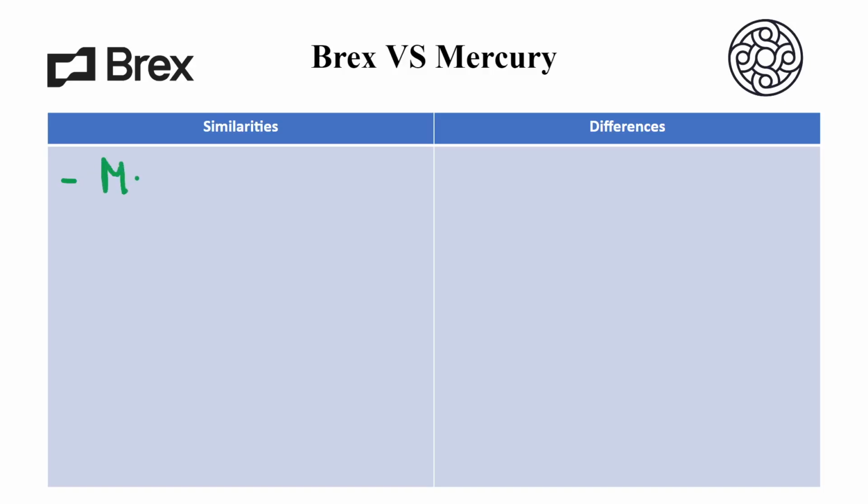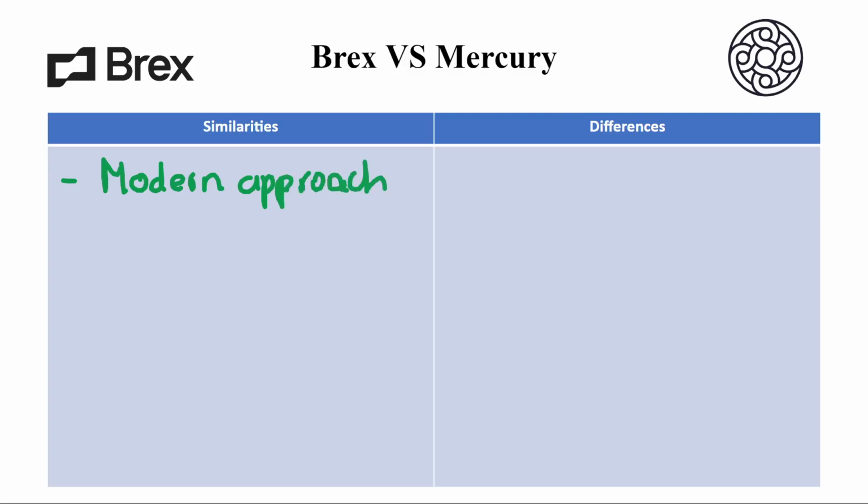So I'm just going to write it down. Modern approach. Both Brex and Mercury offer a contemporary banking experience. They ditch the traditional brick and mortar model, focusing on user-friendly online platforms and mobile apps for managing finances.